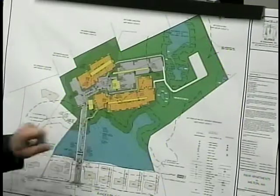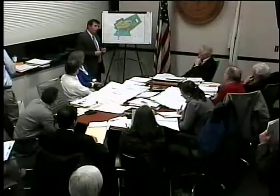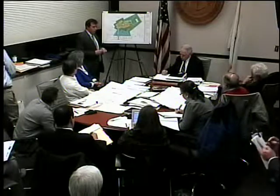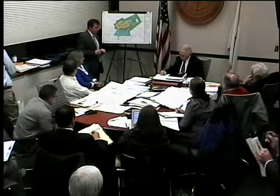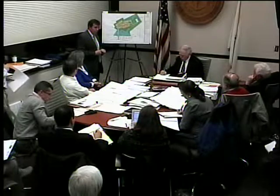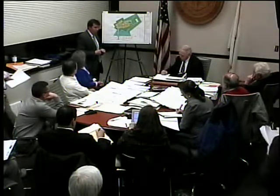Have you done any percolation tests in the soil? We have not, and to do that, we would have to cross the wetlands. We could come up with a methodology acceptable to you to cross the wetlands. Perhaps we could talk to the DPW and have access from that direction, if the town would allow that.